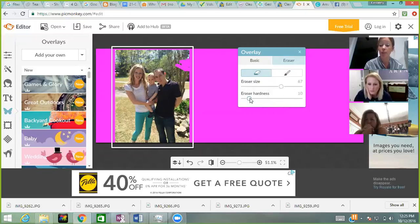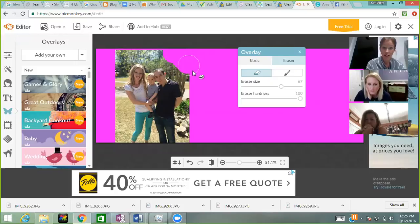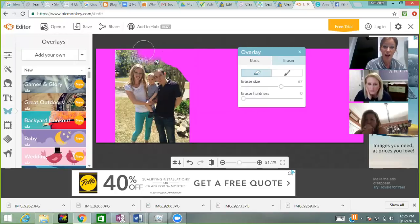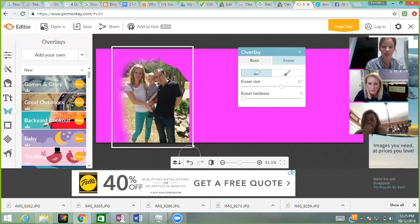If it's hard, that means it's making a really sharp line. Like if my hardness is way up here, look at how that's a completely straight line, and it's going to be kind of jagged. If I bring the hardness all the way down, which is what I do almost every single time, it's going to make it soft, see how it makes it almost blurred. So it's okay if it's not a perfect line. People can kind of tell.